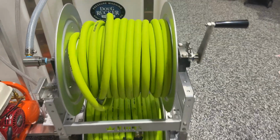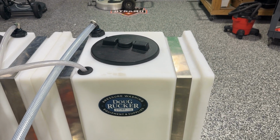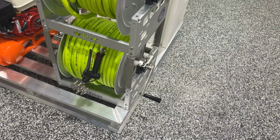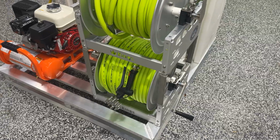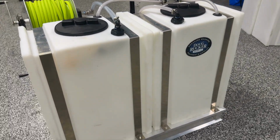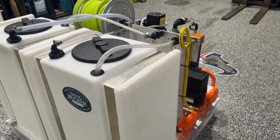You've got 2 King reels. One is the water hose fill up, and it's going to a 50-gallon water tank, and you've got a float valve inside there to turn the water off when the 50-gallon tank gets full. And then on the bottom you've got the 1/2-inch spray hose along with your Suttner gun and J-rod. And then 2 50-gallon tanks, one for bleach, one for water, all plumbed up to the pump station.